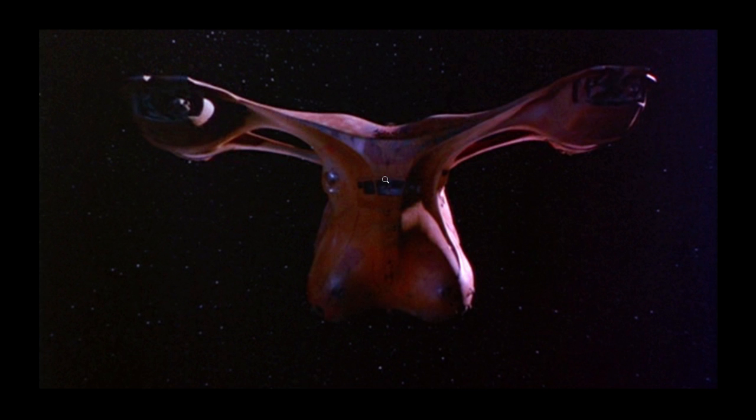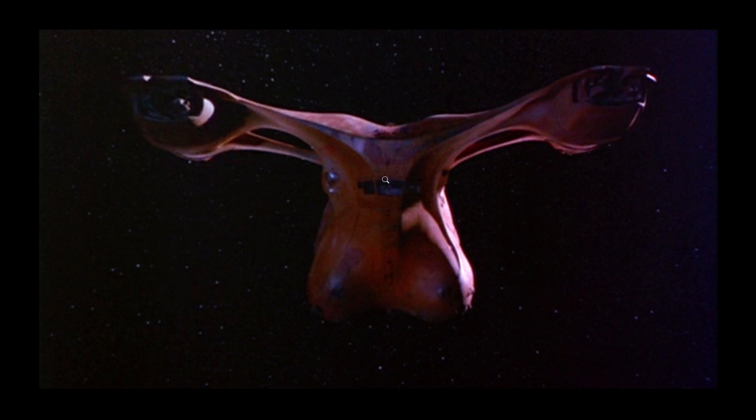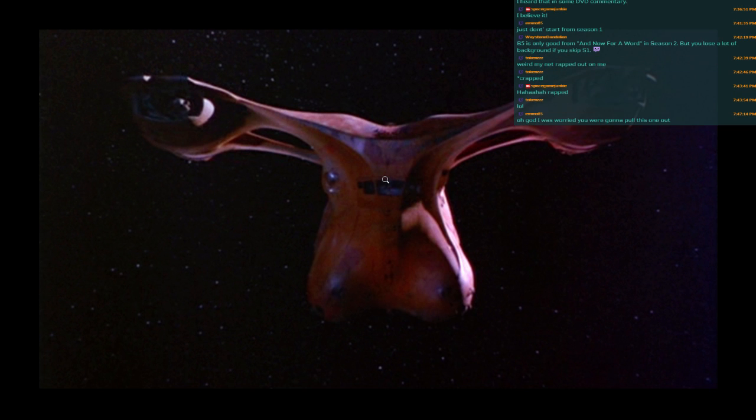So the next ship on our list is very feminine. Did you take this off my list, or was it already on yours? This is on your list. I grew up with this ship, and I do have a soft spot for it because I saw it when I was like 7. It's the Star Uterus. I think they called it Mother. It's basically a uterus with two boobs at the bottom of it. Look at it, that's very feminine.